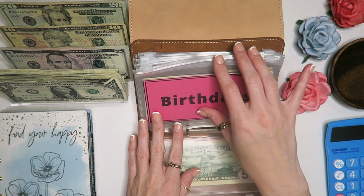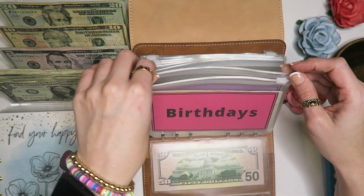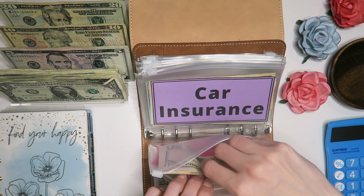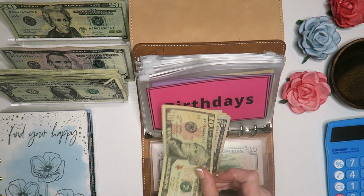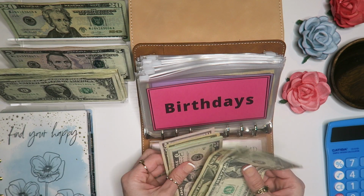And then birthdays. Both of my boys' birthdays are very soon. One of them is at the end of August. The other one is at the start of September. And I typically do their parties together. So we need to put a lot into birthdays. We're going to add $12. 10, 11, 12. $12 to birthdays.